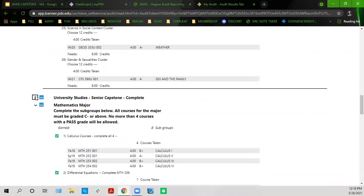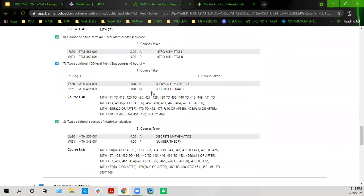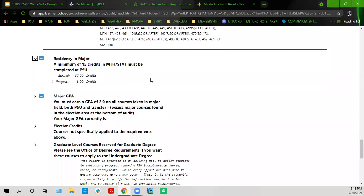You'll also see something for your major, and you'll see for my math major, all of the green checks, and then I have one that is in process, and that's because that history of math class will complete that final requirement for my major. And then you need to take a specific number of credits in your major at that school. So you have your residency requirement, which requires you to take a specific number of credits in any classes. And then you have residency and major, which requires you to take a specific number of credits in your major at that campus.